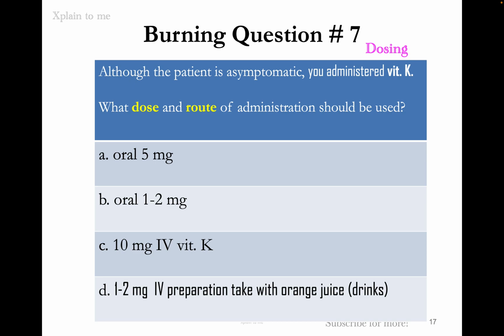Pause and answer. The question is, is it IV or oral? Of course, we are still going to use oral. Low dose vitamin K is effective to treat these patients. One point to remember is the minimum dose available is 5 milligrams. It is very hard to break into the correct amount. So that's the reason for smaller doses it is convenient and accurate to mix the IV dose in a fluid and make the patient drink.